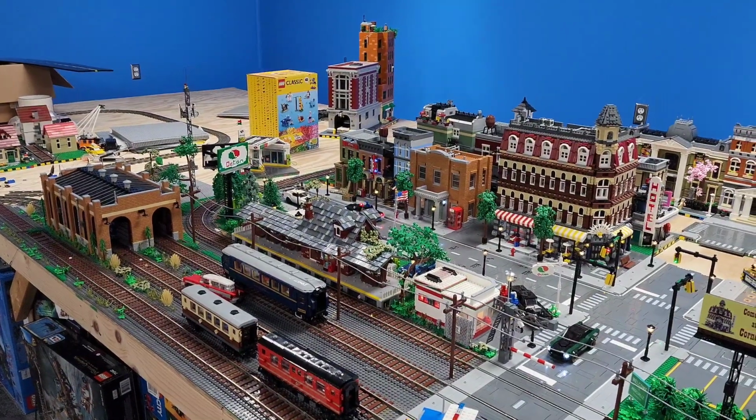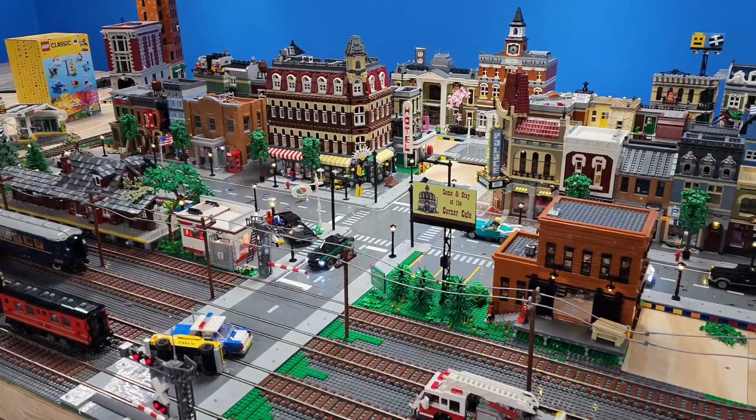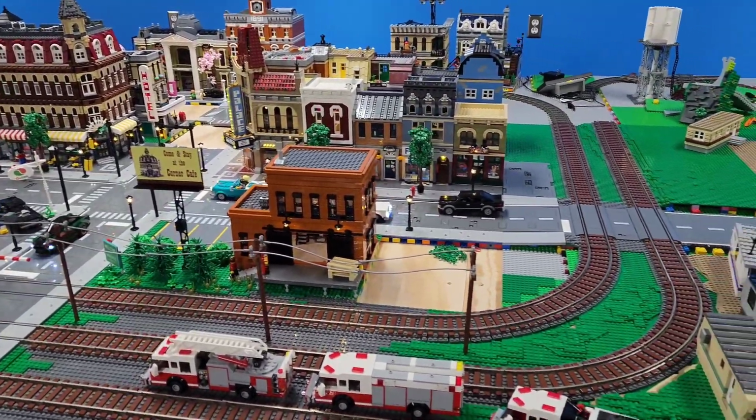Because to me, you have to have a little bit of residential. You can't just have all this city stuff going on Main Street. Not that I don't love the city builds.